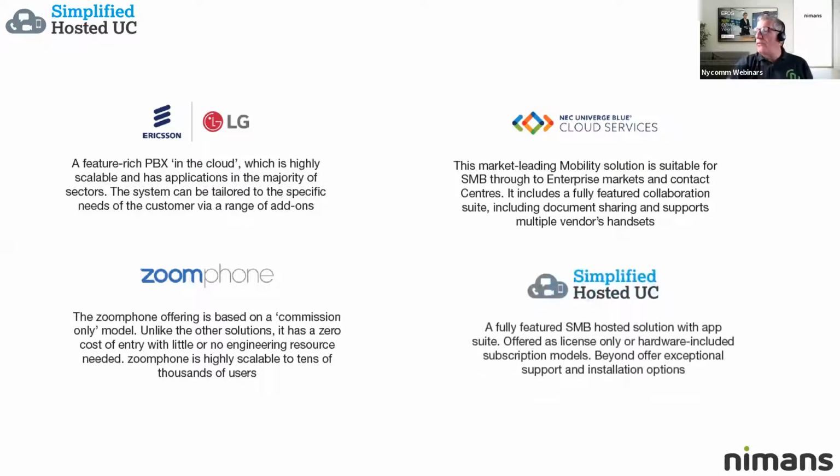But one of the key points for us to talk about today is simplified hosted UC. It's our own brand product, which is operated by our sister company Beyond Connectivity, but we're selling that through the Nimans brand. And I think it's really important. We've adopted that into our team as another solution to go with all of our on-premise and other cloud platforms.